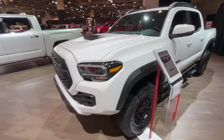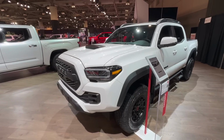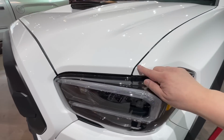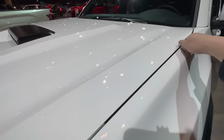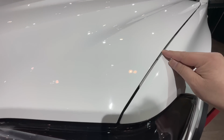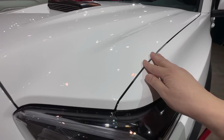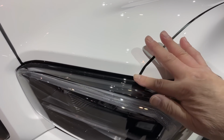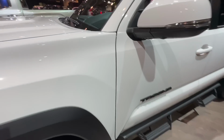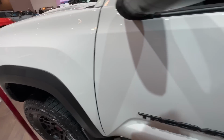But let's take a look at the quality, because the one I owned was the last one they built in Texas in the US, and this one is definitely built in Mexico. So look at the gap here between the front fender and the front hood, and actually it's pretty good. That gap is about 4 millimeters, but it's very level and in proper alignment. A little bit off here, but that's totally acceptable in terms of my expectation. About 4 millimeters here, and very, very well aligned.